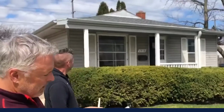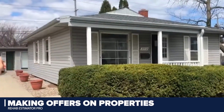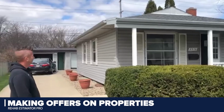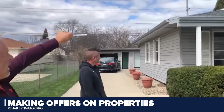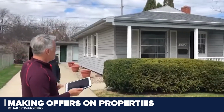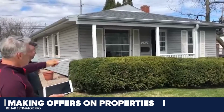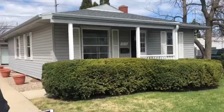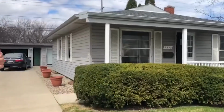And so first thing we're noticing as we pull up, because we've got our checklist on REP: vinyl siding looks great. What is that, a D4? And siding, the roof looks great, brand new, or new-ish, we'll say. Storm door and front door look fine. Porch is good. Landscaping is good. We do have, though, windows for sure.